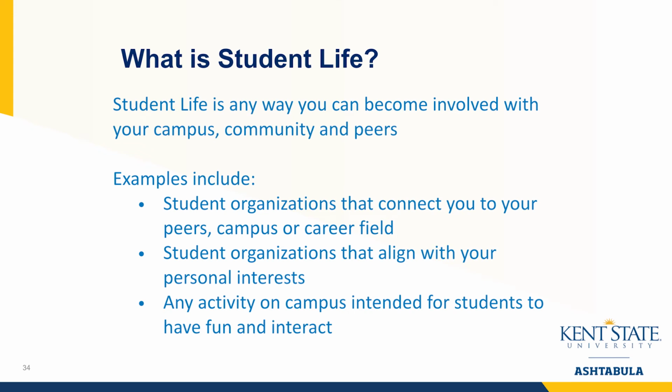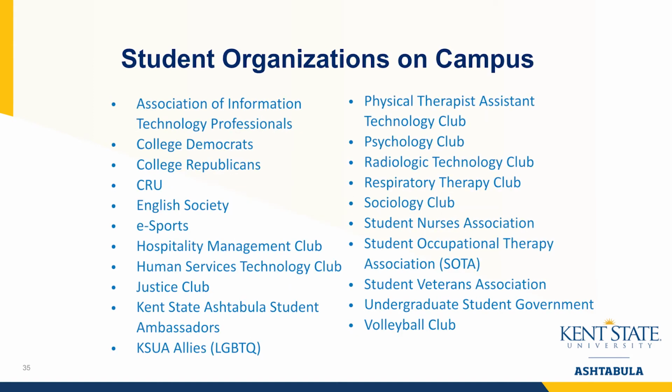We also provide student life on campus, and it's something that we really welcome our College Credit Plus students to partake in. So you can get involved with any different organizations that we have. A lot of our student organizations are maybe more specific to a major, or just other personal interests that you may have. And you are welcome to partake in all of these student organizations on campus.